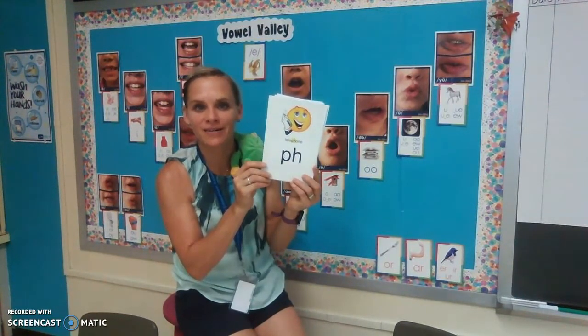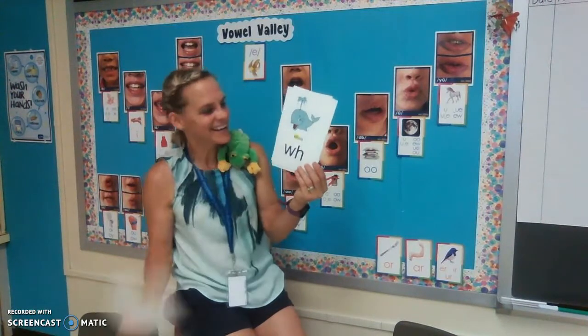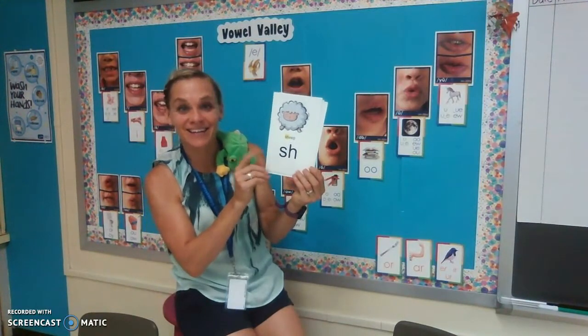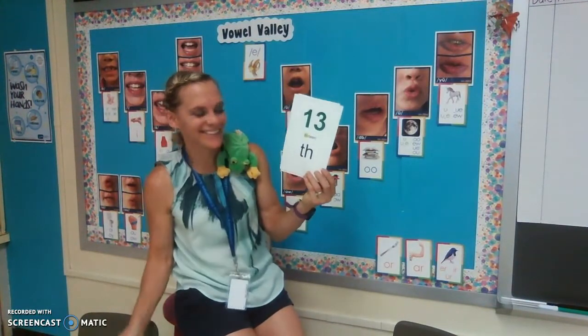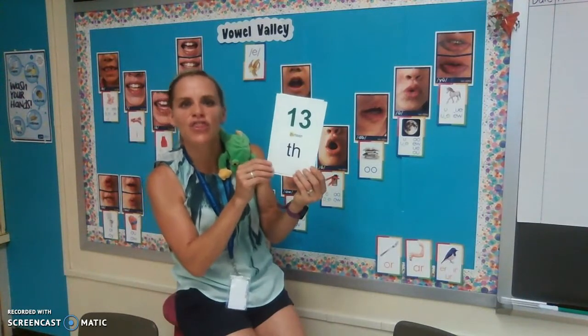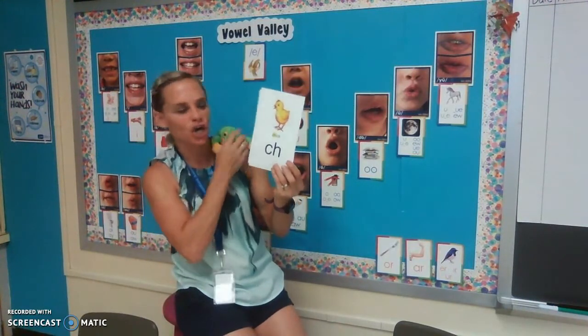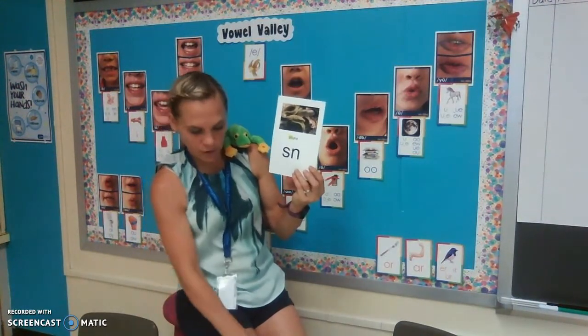Okay, digraphs. The letters are PH. The sound is F. The letters are WH. The sound is W. The letters are SH. The sound is sh. The letters are TH. The sound is th. The letters are CH. The sound is ch. And now we're to our blends.